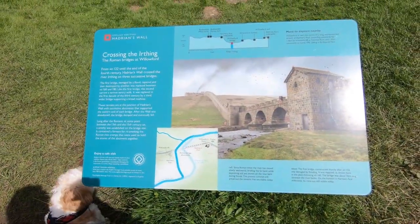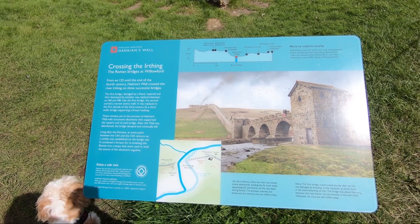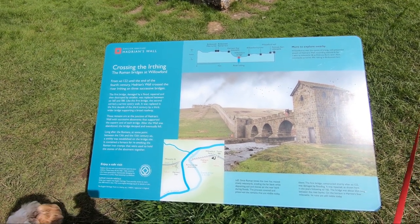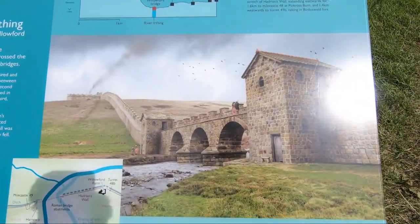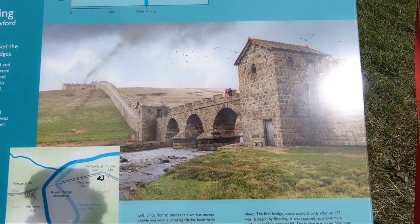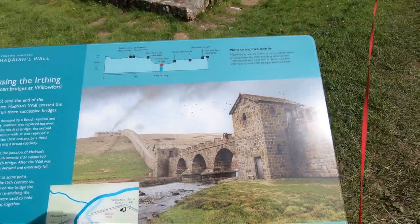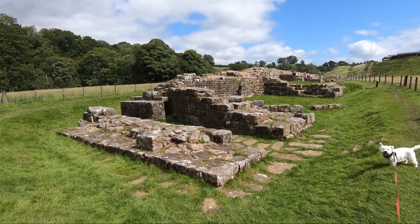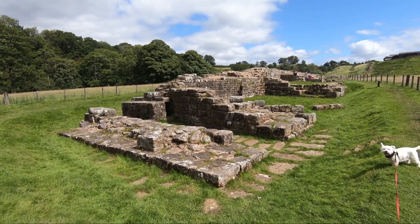Right, so this was the original crossing, the Irthing. Hadrian's Wall crossed the River Irthing on three successive bridges. Well, that was obviously what it looked like. Very impressive. A bit less impressive today, but yeah, you can't really figure out what's what, can you?